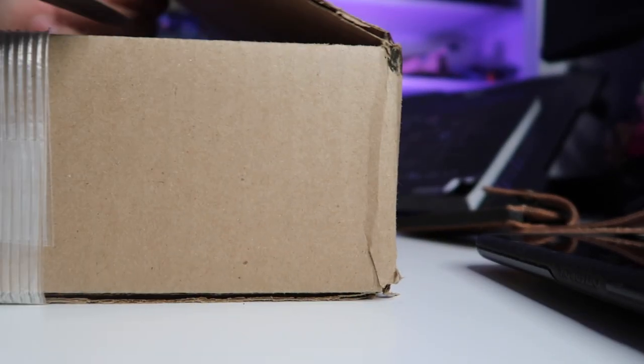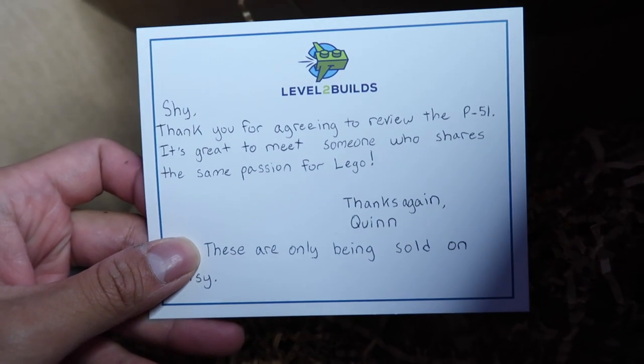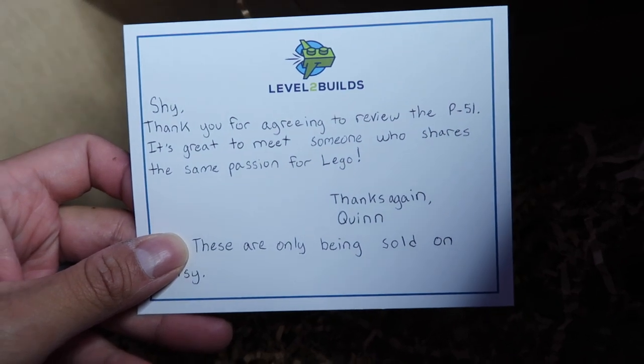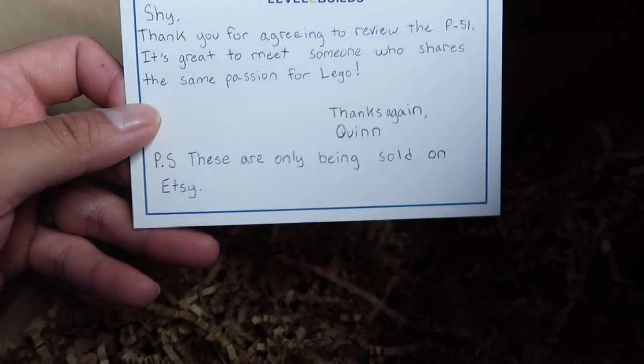So let's open this up. Box cutter. This tape job, though, for real. It's like nice tape. It's in a box. Here's a card. "Shy, thank you for agreeing to review the P-51. It's great to meet someone who shares the same passion for Lego. Thanks again, Quinn. P.S. They're only being sold on Etsy."